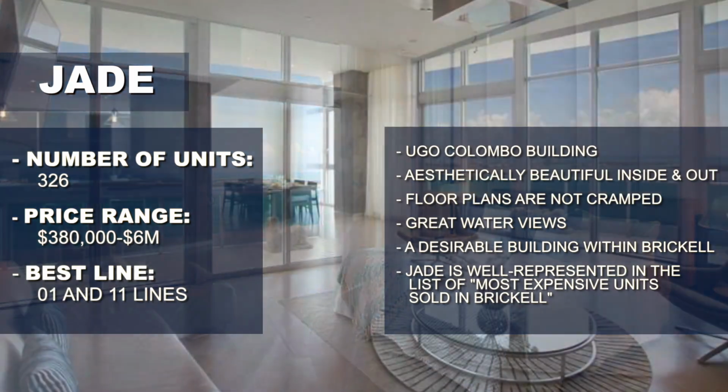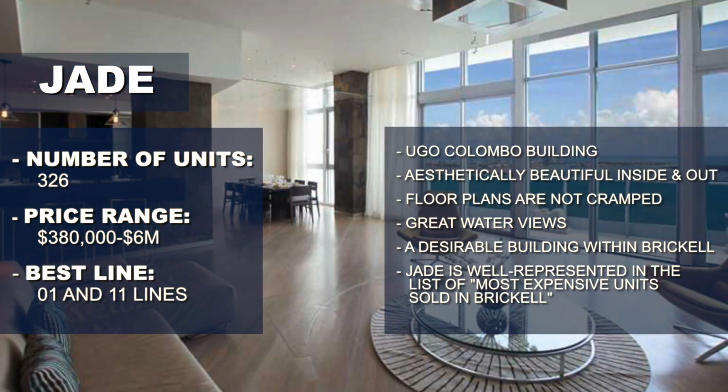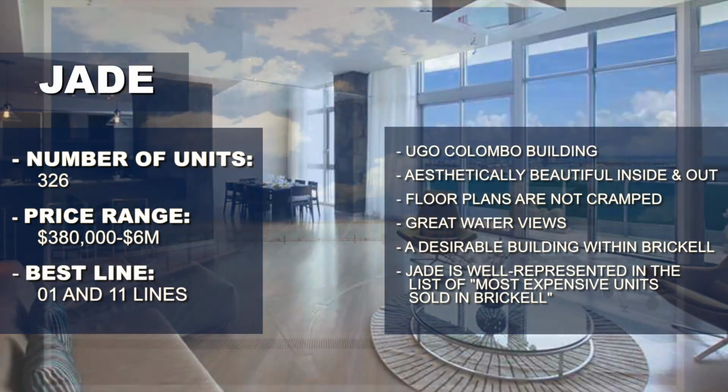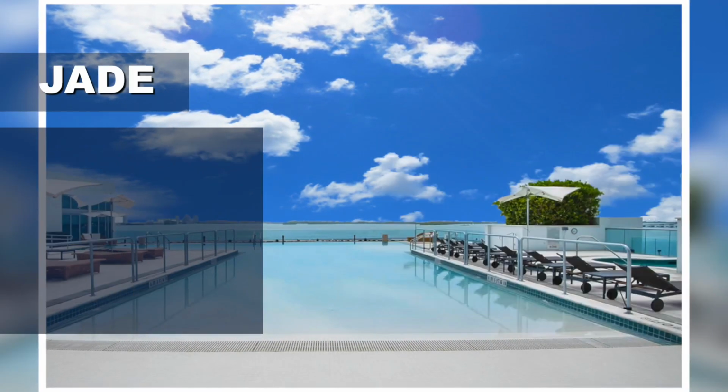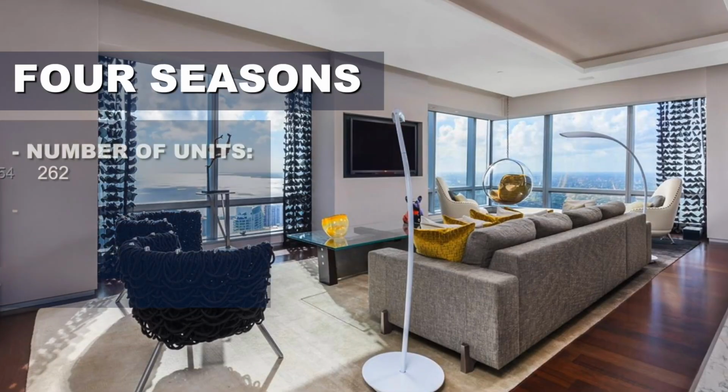The floor plans are of the right dimensions. It's not cramped. It's a nice building. It has some great water views. It's not been without its problems, but it seems to have established itself as a desirable building within Brickell. If you look at this year's sales in Brickell, you'll see Jade is definitely up there on the list of the 20 most expensive units sold in Brickell. Third on the list is Four Seasons.